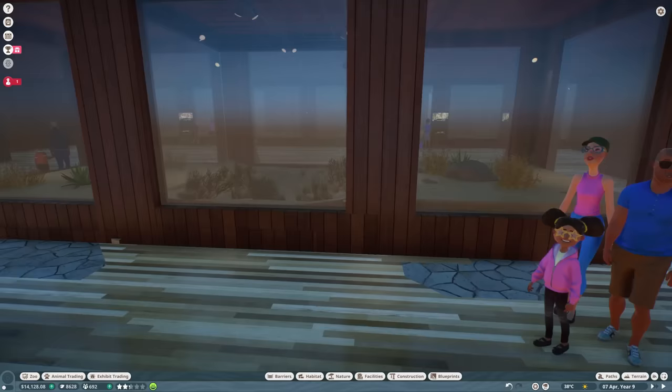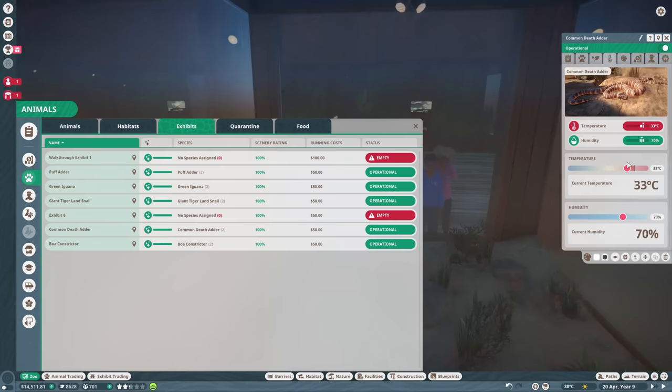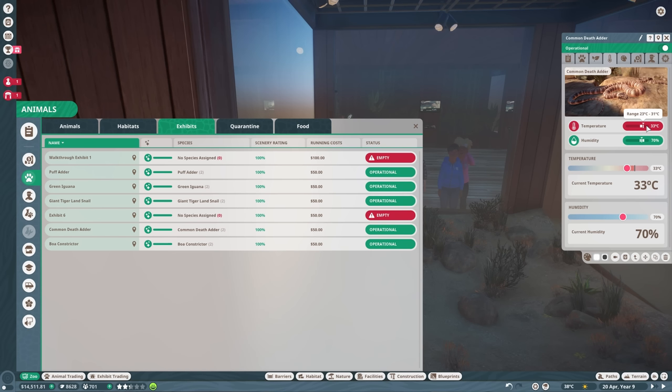Okay, we've just put the common death adders in here, and we're going to change the name of exhibit 7 to common death adder. And we need to set the climate for them so they're happy with their humidity. It's at 70%, which is halfway between 60 and 80, but 23 to 31 is going to be another 27 degree habitat. So that should be good for them. If we hit play, that should go back down. There you go, they're happy, which is great.